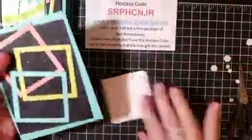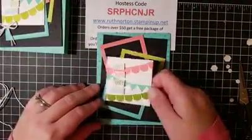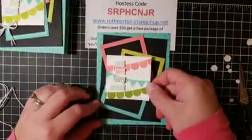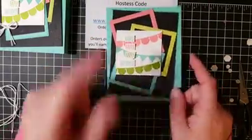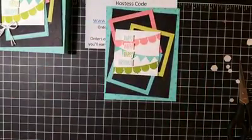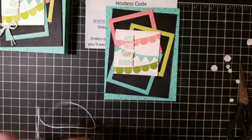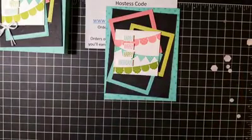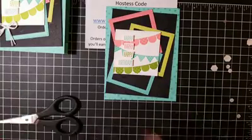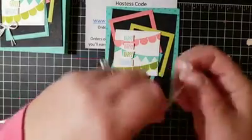Okay, we're going to pull in our card base here again. Everything is completely dry, and we're going to add this over all of our frames. Just like this. Isn't that cute? It's looking so cute. Now to finish it off, I'm just going to tie a bow. I have a double length of our white baker's twine here, and just trimming it so it's not so long. And I'm just going to tie a little bow here.